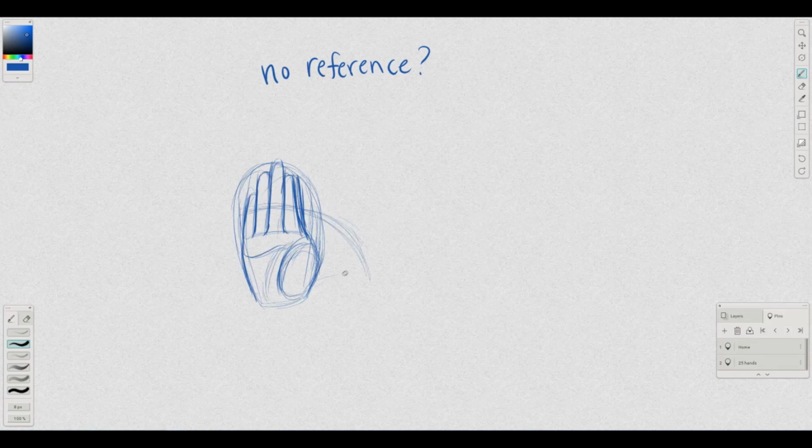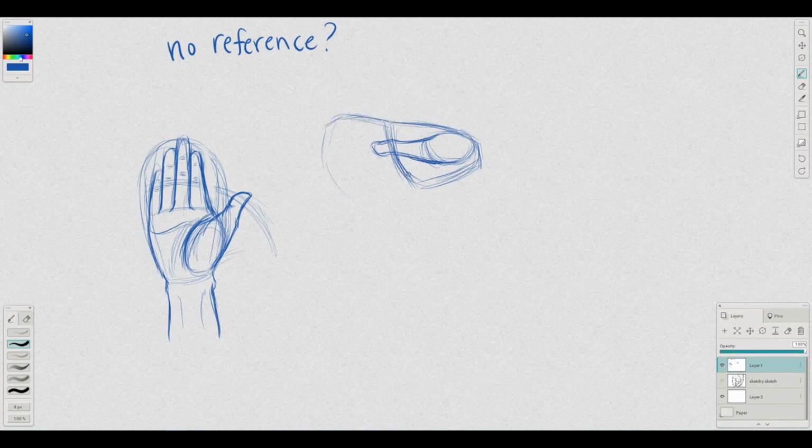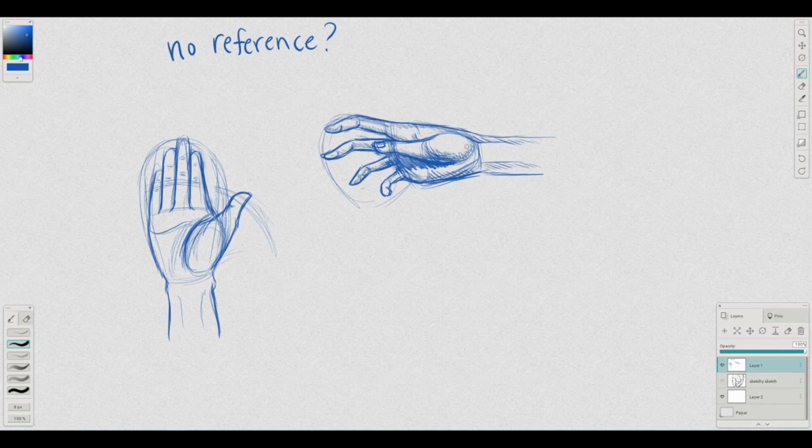And here I am sort of mirroring what I did at the beginning. Like the first thing I drew at the beginning of part 1 was hands without reference. And so I sort of wanted to repeat that test so I had something to really compare to. After all, it wouldn't really be fair to compare my drawings looking at a picture of a hand to ones that I made without looking.